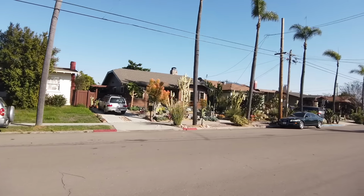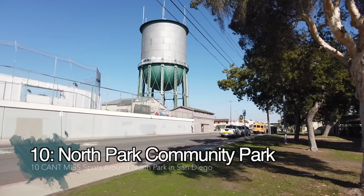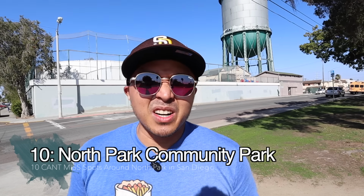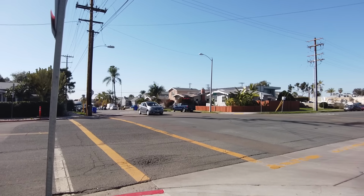Right behind me is the North Park Water Tower, and it's just across the way from the North Park Community Park. Honestly, there are a few homeless around here. Obviously, you're gonna come across some homeless around North Park when you're living here. This park has a lot of open space. There's a playground. You can play some baseball, play soccer, or do some other recreational activities.